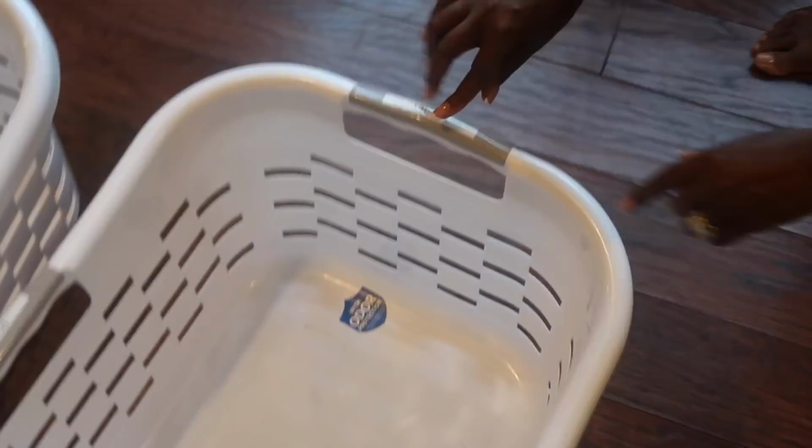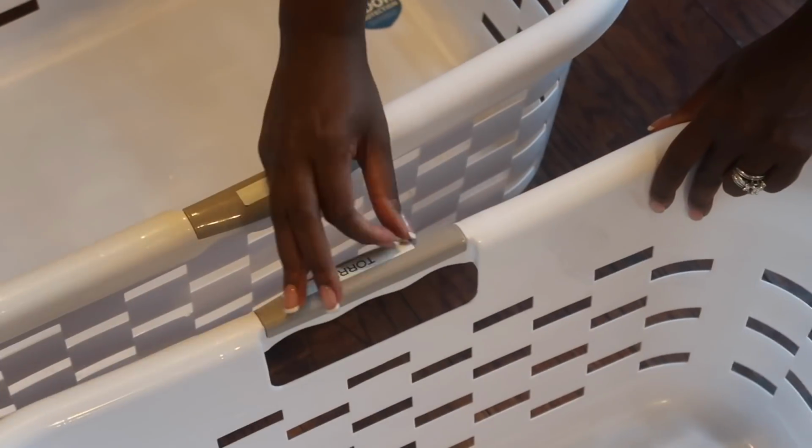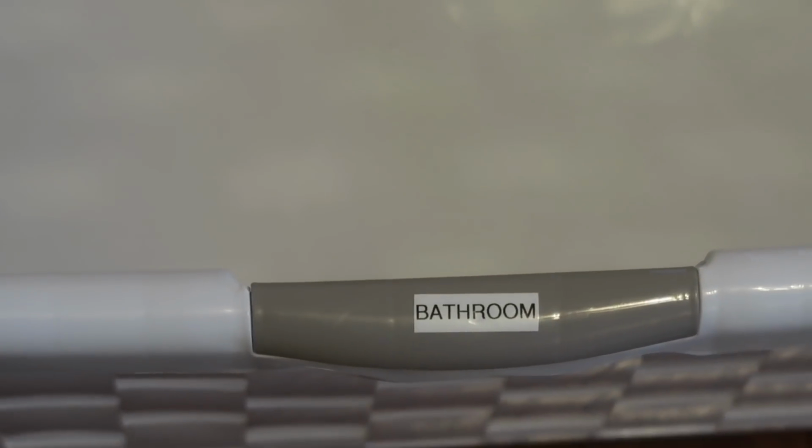So I decided to switch the system and make it based on the room that the laundry was going to be in. So I have one set aside for the bedroom, one set aside for the bathroom, one set aside for each one of the kids' rooms, and one for the laundry room.